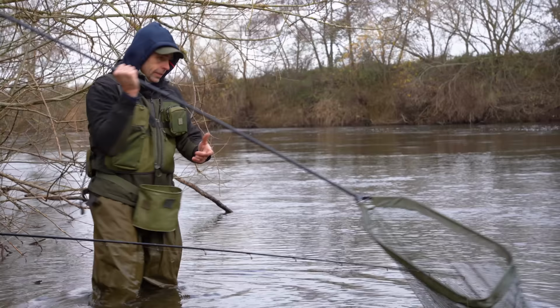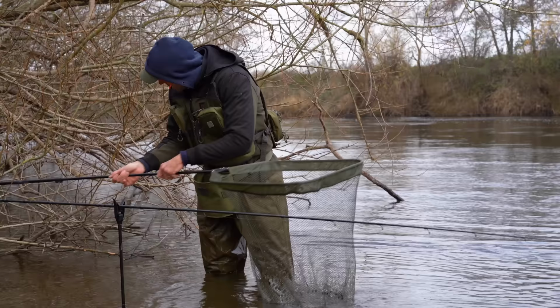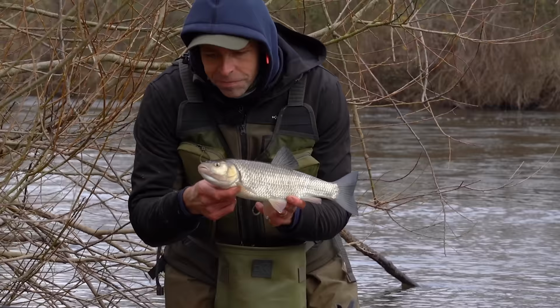So anyway, yes, Robert's your mother's brother. Big gear, don't stop feeding. Chub's a good one. Yeah, baby. Oh, they are getting bigger. Only by about 6 ounces every time, but they are getting bigger. Look at that. Wonderful. Made up. Thank you very much. What a stunner.